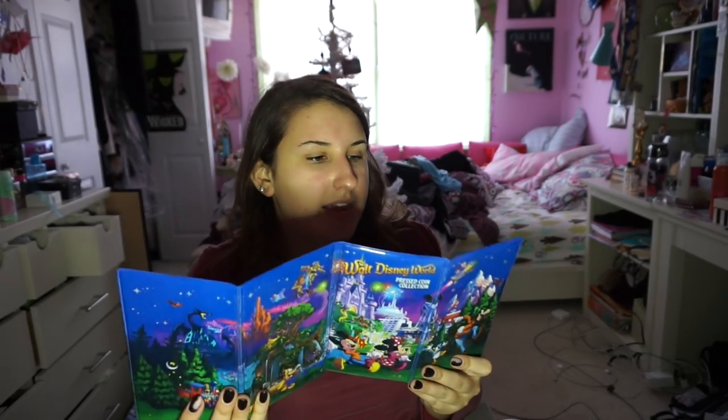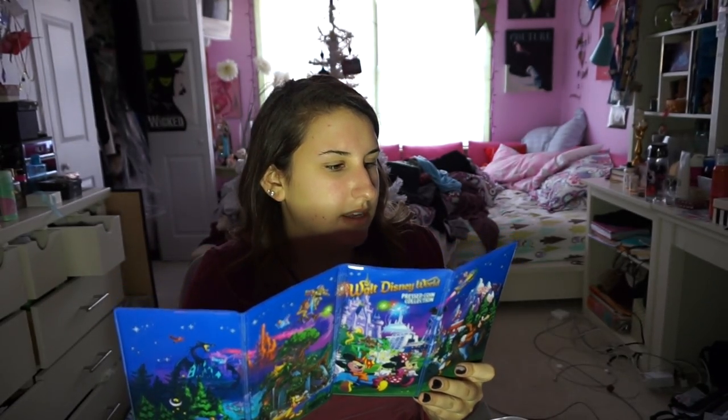Next is a Disney press coin collection. I just bought one of these in case I ever wanted to buy press coins. I have 3 in here. Wow, I'm such a big coin collector. But this is something I can have over the years. I have one from 2016, a Frozen press coin, and a Norway press coin. So I have one of these from Disneyland. I don't know where I had that from Disneyland, but I had it almost entirely filled. So I'll show you that if that's in here. I don't know if it is.